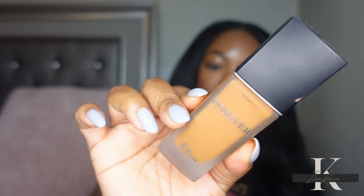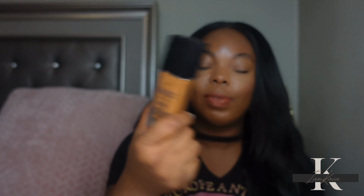This was reformulated earlier this year. I feel like this foundation is the true definition of why sometimes reformulating things does not work. You don't always need to reformulate certain things. I picked up the shade 5N when I first reviewed this, and first off, it was very orange. I feel like Dior needs to work on undertone, but 5N was very orange. So I went and I picked up 5W. This is very orange as well.